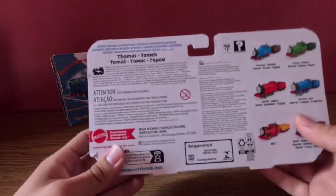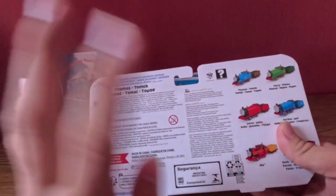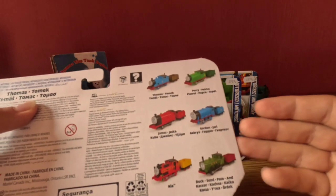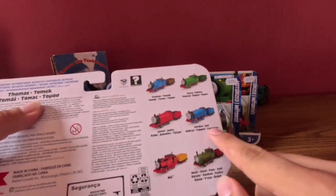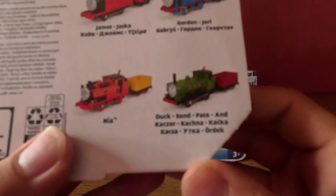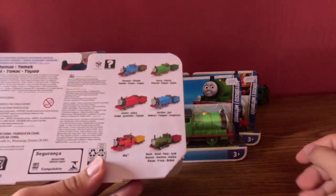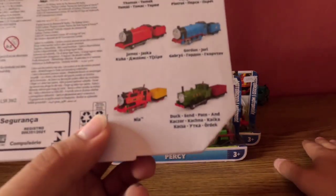Let's take a look at the back. Yep. So we have information, and here's the character list. So we have all the engines that are sold in 2 packs. Of these I don't have James, Gordon, and Duck. And this is so funny that of all the engines, Duck has the most name translations, obviously, because Duck is an animal. That animal is likely to have a word for it in every language.